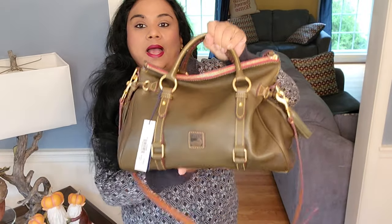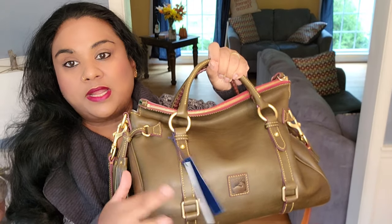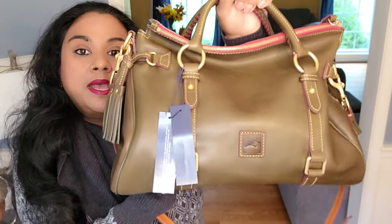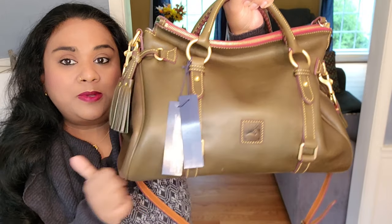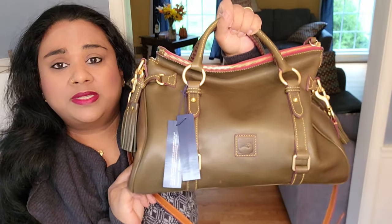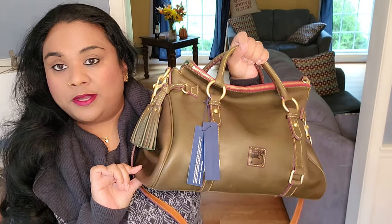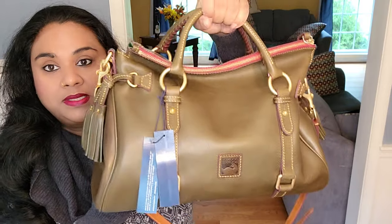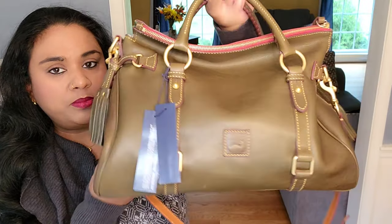They are all Dooney and Coach bags. So we are starting with one of my favorite bags from Dooney and Bourke, the satchel. I store my bags with the tags on most of the time so that I know which bag I'm pulling out. This is the medium size satchel in fern, and this was really hard to get for a long time when I purchased it, but now I saw it on sale on the Dooney and Bourke website. Just a quick tip, if you're interested, this is now on sale in this size and I think in the small size.